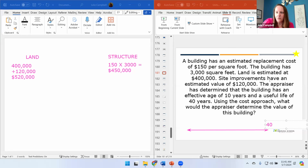And what we're telling you is of its 40 years, we're already 10 years in. So that 450,000 reflects if we were building it today. We're not building it today. We need to take into consideration that we're already 10 years in. To figure this depreciation, I first need to figure out how far in I am. 10 years divided by the 40 years is going to give me 25%. I have used up a quarter of the useful life.